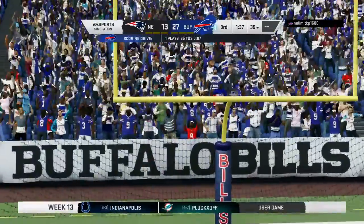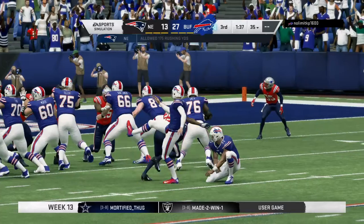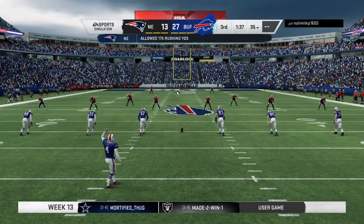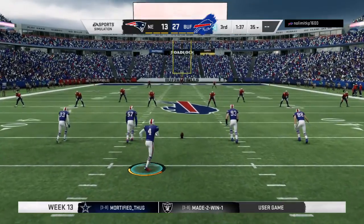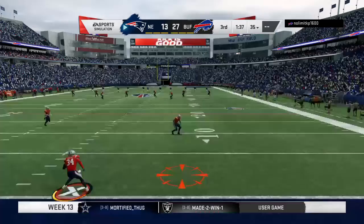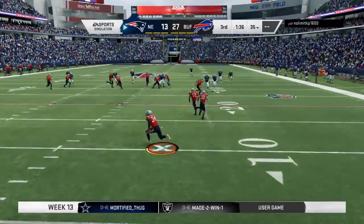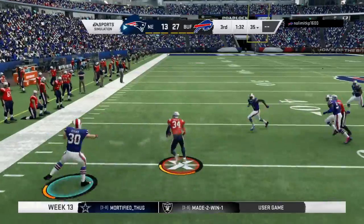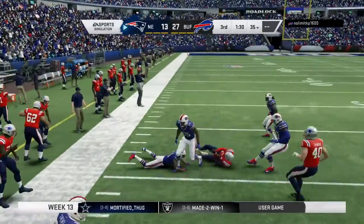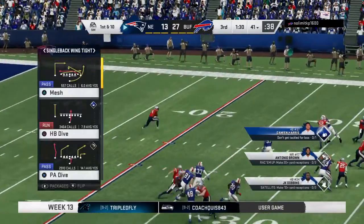And the lead is up to 14. Next score, Bills 27, Patriots 13. The kickoff team on the field now as they will send this one away. This fielded at the 2. And a nifty return there as he's all the way up past the 40-yard line.